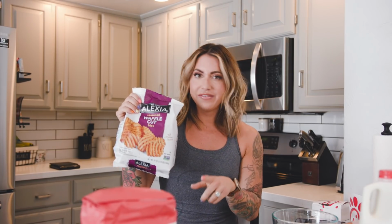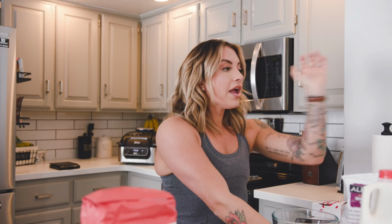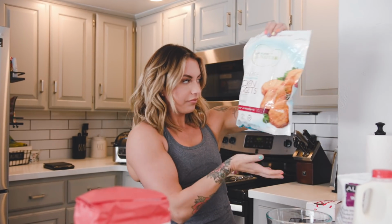I talked about these in a favorites video and a full day of eating video. I absolutely love these. These are the Alexia seasoned waffle cut fries. They're very crispy. Now, I heard on TikTok that there is a brand of chicken called Just Bare. I've actually purchased chicken thighs from them, but they have frozen nuggets that are not uniform nuggets. They're like chunks, essentially kind of like the Chick-fil-A nuggets, and everybody on TikTok says that they taste exactly like Chick-fil-A nuggets.